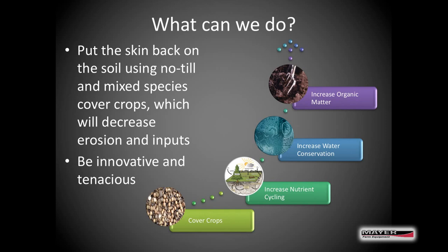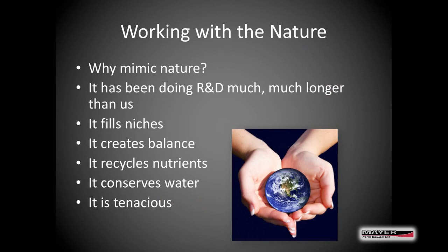Working with nature, why mimic it? R&D much longer than us, research and development. I used to have a line for that. Gabe stole that. And this is important. It conserves water and it's tenacious. We have to be tenacious. You have to believe in something or you fall for anything. Stand for something or fall for anything. Ray and I were dancing to that song last night.